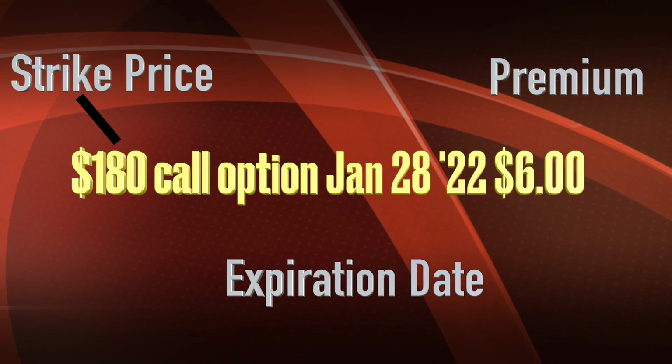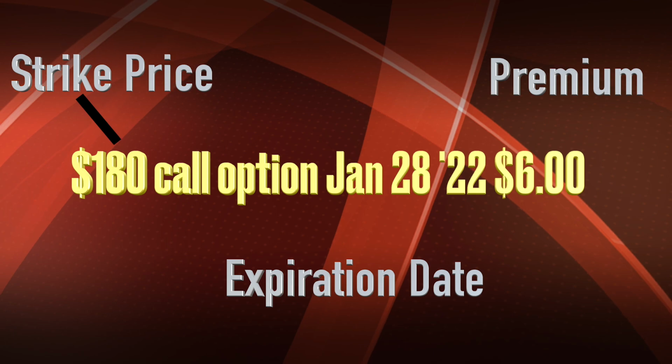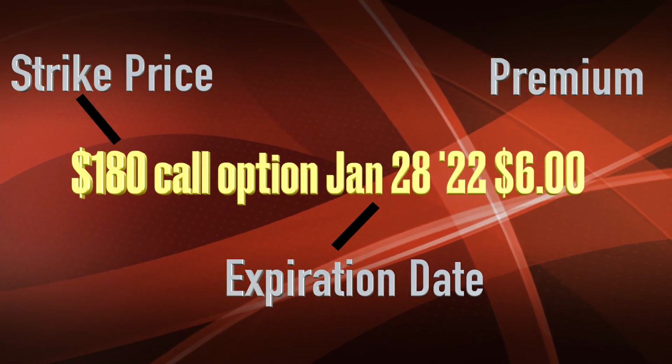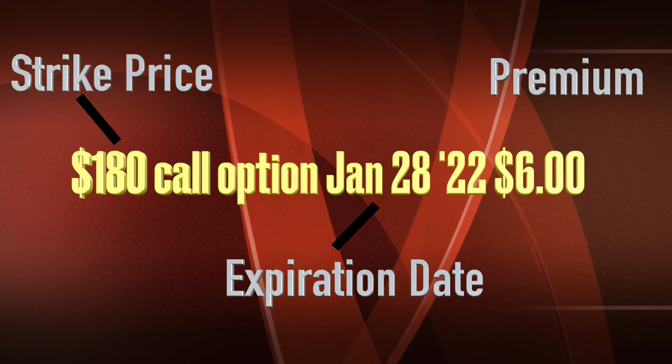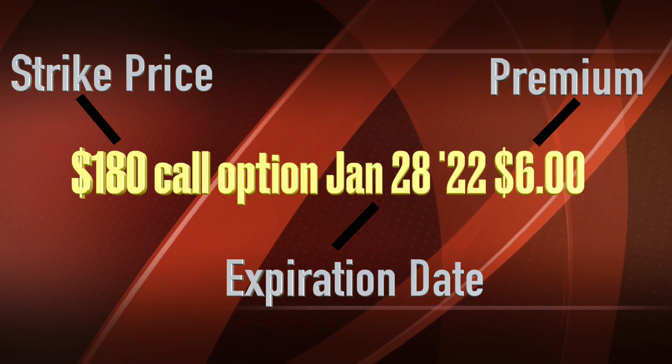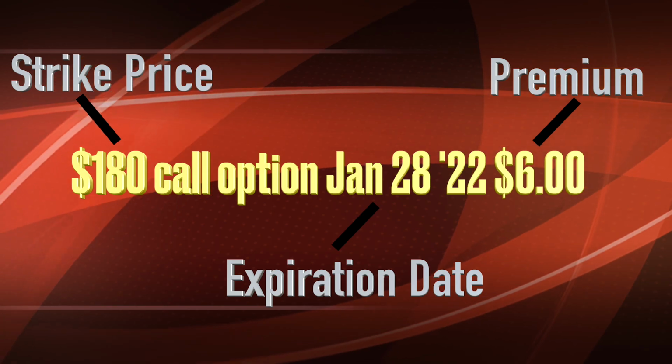So remember, strike price was first, which is the $180. Expiration date is the January 28th expiration date that we chose. We can really choose any of them. And the premium is the price we paid for the option contract, which was $6, but we need to times that by 100 because one option contract equates to 100 shares. So that equates to $600.